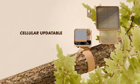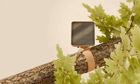Furthermore, with optional cellular connectivity, it can be expanded to work even in remote areas, so you can always see what your bees are up to, no matter where you are. With HIIVE Link, we are taking beekeeping to the next level.